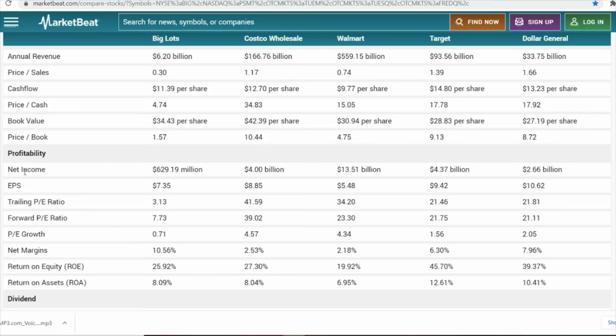For net income, as Big Lots revenue is the lowest among the other 4 competitors, naturally, the net income is the lowest among the 4 competitors, with $629 million, compared to other competitors whose net income is in billions. Next, we look at earnings per share. The higher the earnings per share, the better it is. Big Lots earnings per share is 7.35. Dollar General is ranked number 1 in earnings per share, followed by Target, Costco. Big Lots, in terms of earnings per share, is ranked number 4.